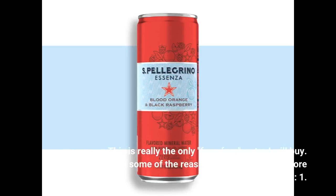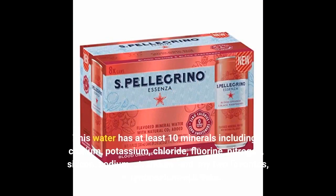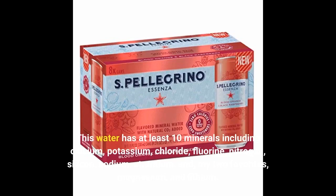Here are some of the reasons. You can look up more benefits online. 1. This water has at least 10 minerals including calcium, potassium, chloride, fluorine, nitrogen, silicon, sodium, strontium, and my two favorites, magnesium and lithium.